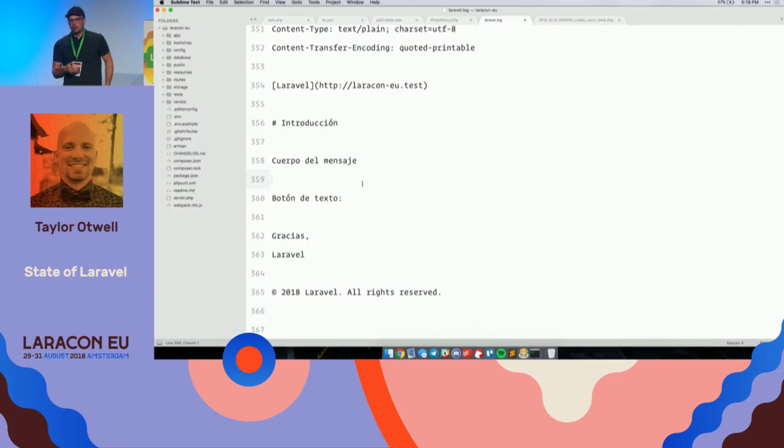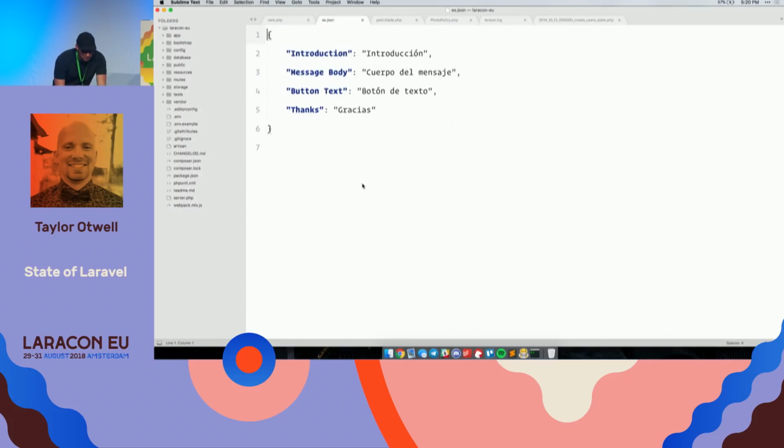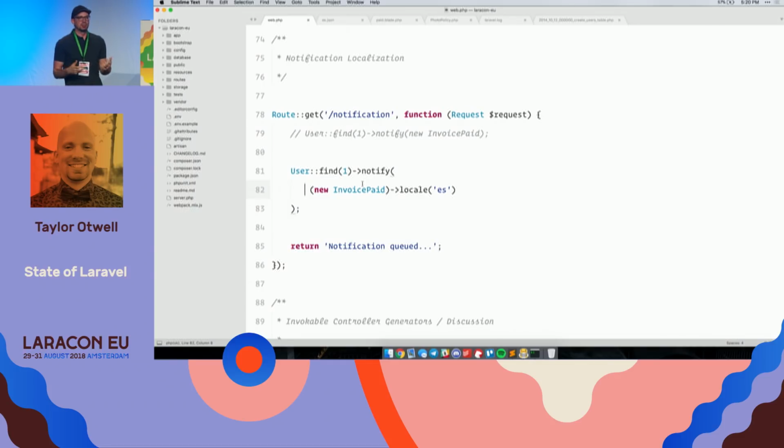So if you have users who can specify what language they prefer, now you can more easily translate your notification classes and have it all work pretty seamlessly, even if you're queuing them or whatever. So pretty useful, I think. That brings this into consistency with the mailable features we already had, and just extends it over to the notification stuff, which is mail and, of course, SMS and Slack and stuff like that. All right.